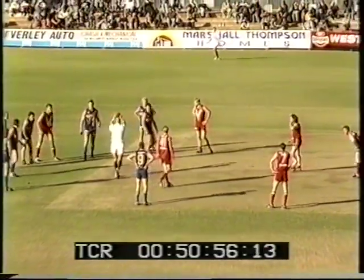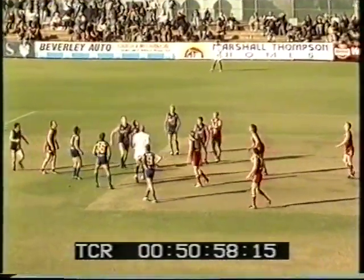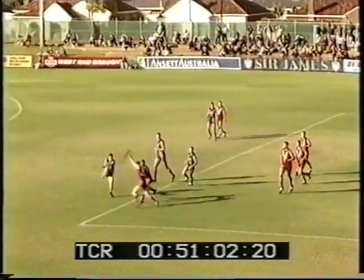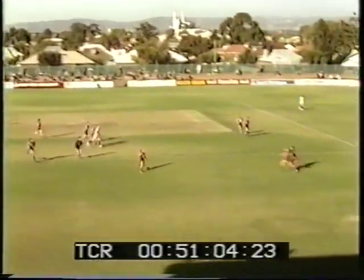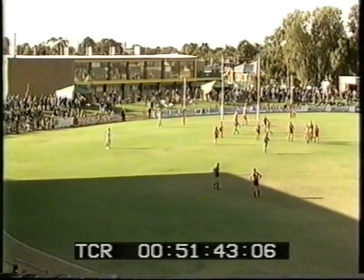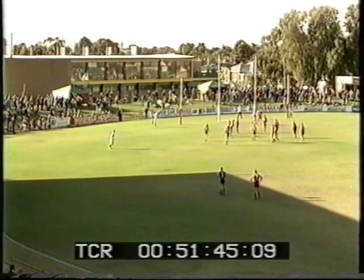Biglands and Jamar doing the ruck work. Up they go. Biglands too strong, got over the top of Jamar. Picked up for the Eagles by Johnny Floriani. He got out a quick handball. They're 2-1 here, North Adelaide. They should mark the ball, but they won't. Oh, running through. 63 the Eagles. North Adelaide 4-5-29. We're in the forward pocket for North Adelaide.